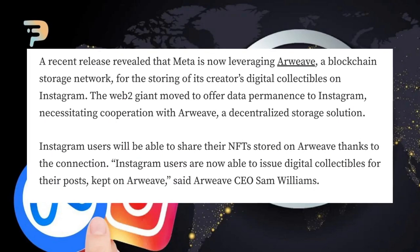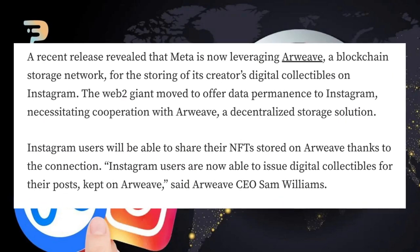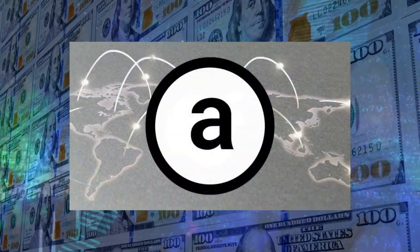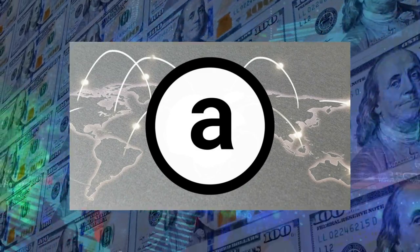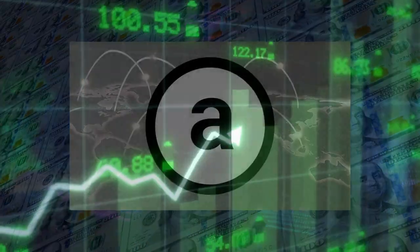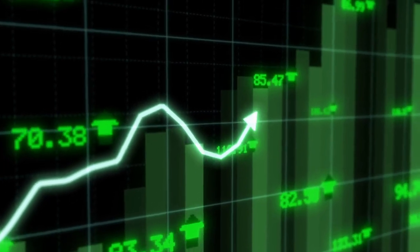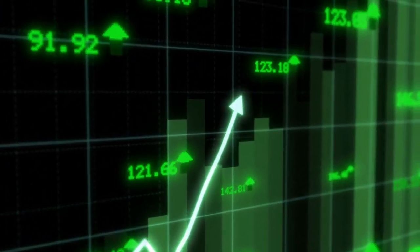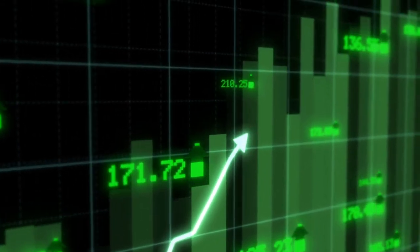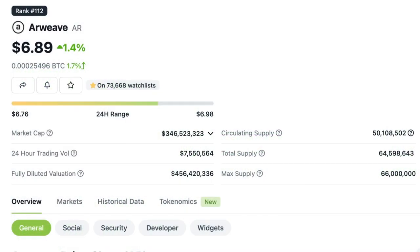A recent release revealed that Meta is now leveraging Arweave, a blockchain storage network, for the storing of its creators' digital collectibles on Instagram. AR, Arweave's native token, skyrocketed upon the announcement. According to Messari, AR increased by more than 60% in 24 hours, from $10.50 to $16.60. The cryptocurrency has risen to become the third largest Web3 token, with its market value increasing to $838 million as a result of the gain.